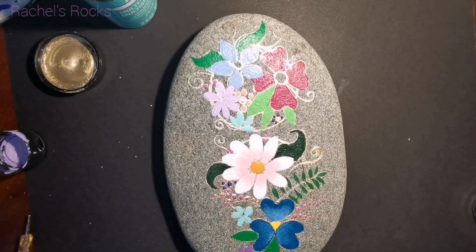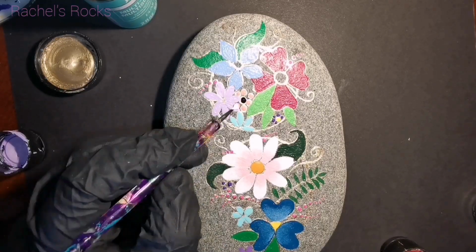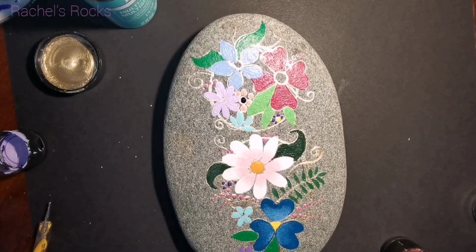I will be adding some more sparkle to it after I resin it. I'm going to add crystals, flat back crystals or Swarovskis. I hope I say that right.